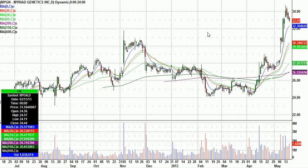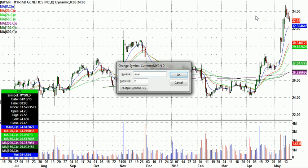Same deal really with MYGN. Crazy move, but now you've got 3 days down and nearing the 8-day. Same deal as THRX. Might give a nice trade. Doesn't cost you anything to have it on a chart.